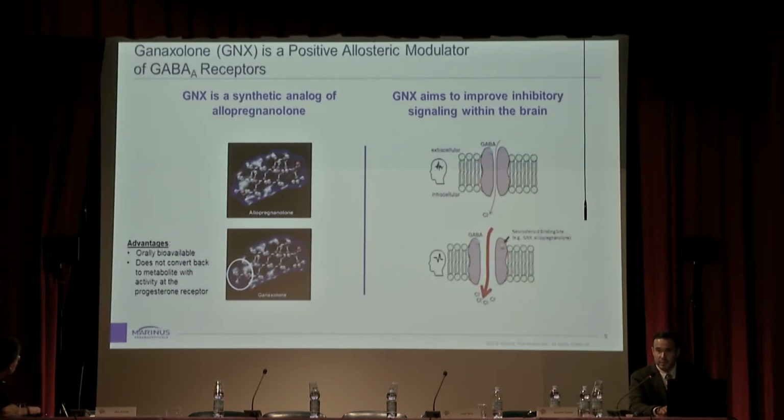For those who may not be familiar with Ganaxolone, I just wanted to talk about its basic mechanism in the course of the next 3 slides. Ganaxolone is a synthetic analog of endogenous allopregnanolone. Mechanistically, it's very similar in how it acts on synaptic and extrasynaptic GABA-A receptors. Structurally, it just has an added methyl group, which on the picture at the bottom you'll see circled in white. What advantage this brings over allopregnanolone is that it renders the molecule orally bioavailable, and it does not convert back to the metabolite with activity at the progesterone receptor, allowing for chronic dosing.